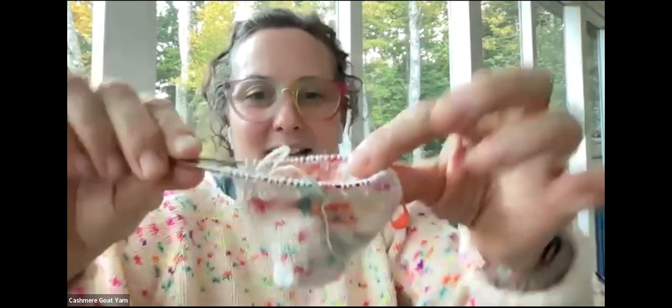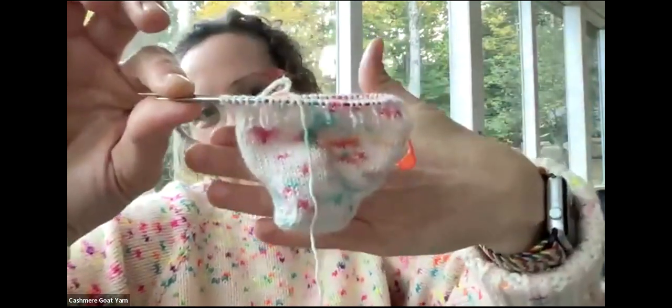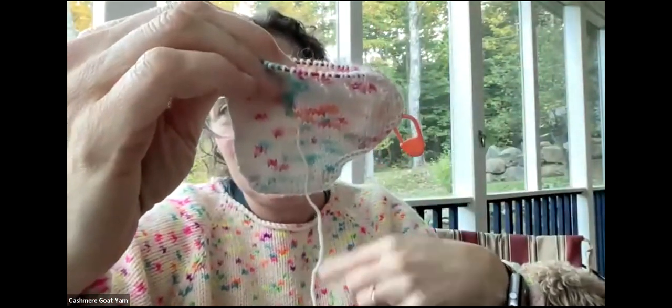I'm working on, and look at me with the confetti in my sweater, here's the sock. I'm on my 9-inch circulars. I'm also hooked on these, Judy. I love how easy it is. I go around and around. It's so fast. And I'm using the DRK Everyday Sock Pattern by Andrea Mowry, Drea Renee Knits.